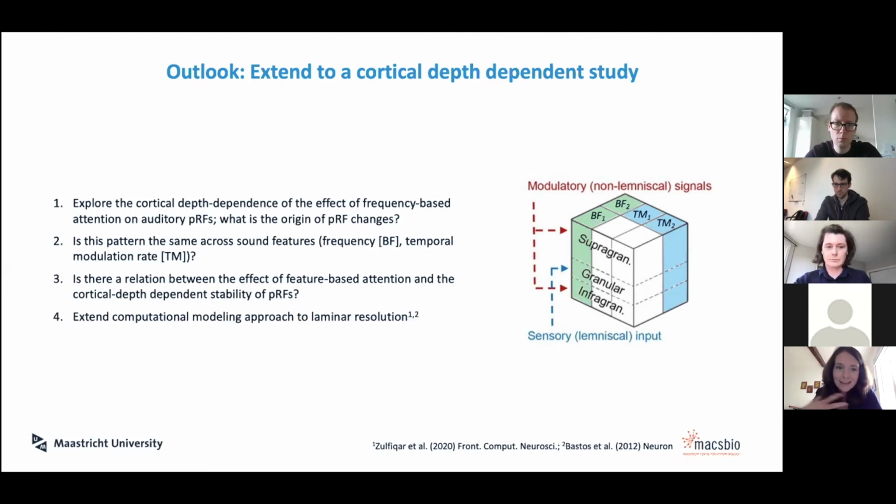And ultimately, if we can extend our computational modeling approach to a laminar resolution, we may actually get at the biophysical, physiological underpinnings of this. So I hope to be able to show you results of all of these goals at some point, but there's still quite a lot of work to be done.